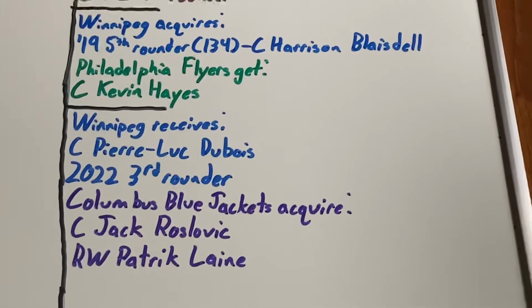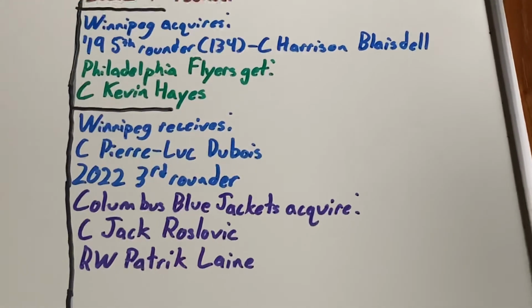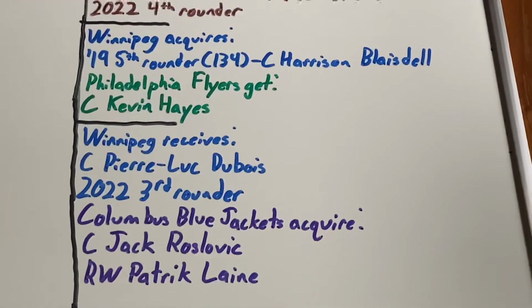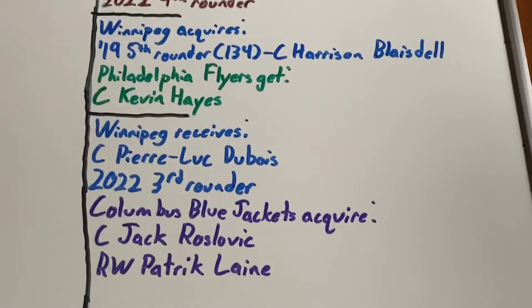a draft pick. So let me get the draft pick out of the way. It's a 2022 third-round pick. We don't know where it's going to be. So, yeah, that's why I don't have anything right next to it. But center Pierre-Luc Dubois was probably the bigger name that they got. Well, definitely a bigger name.